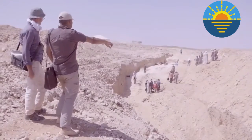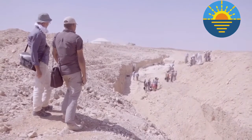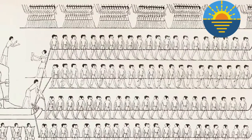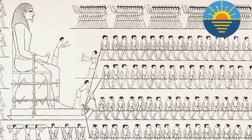What Yanis Gourdon's team has begun to find on the site could revolutionize our understanding of the major pharaonic construction sites, particularly that of the Khufu pyramid. Because here we know that they extracted and hauled a huge alabaster block to make a 58-ton statue for a pharaoh.